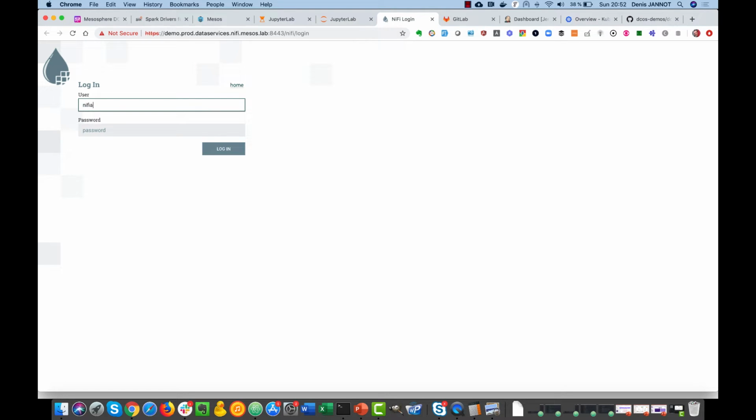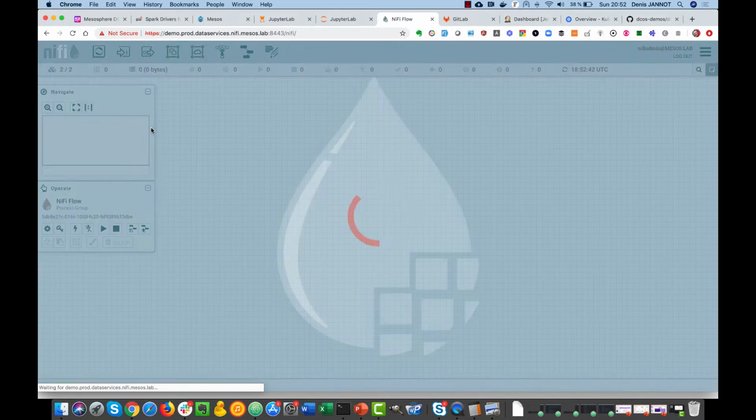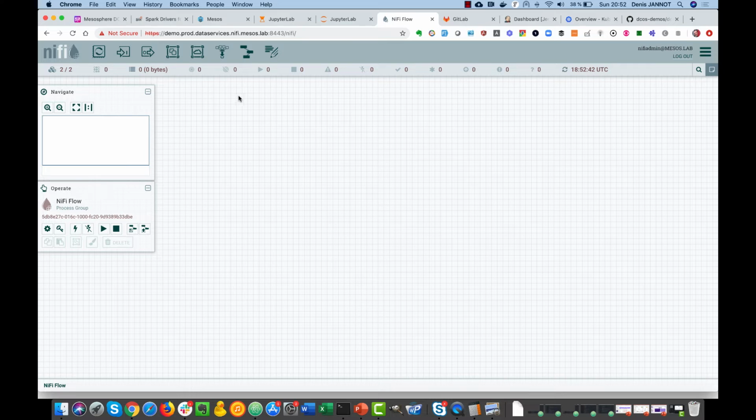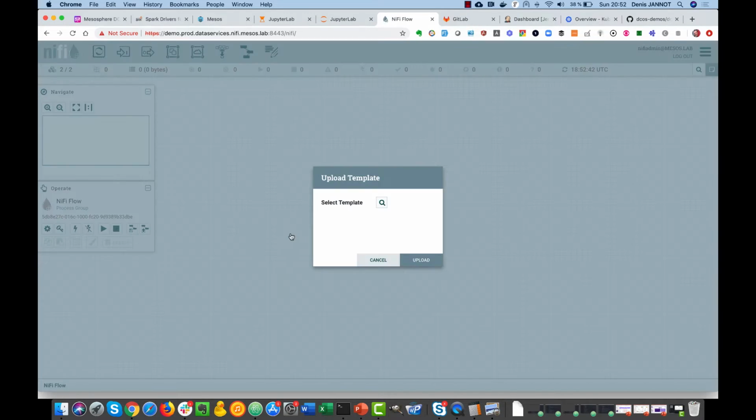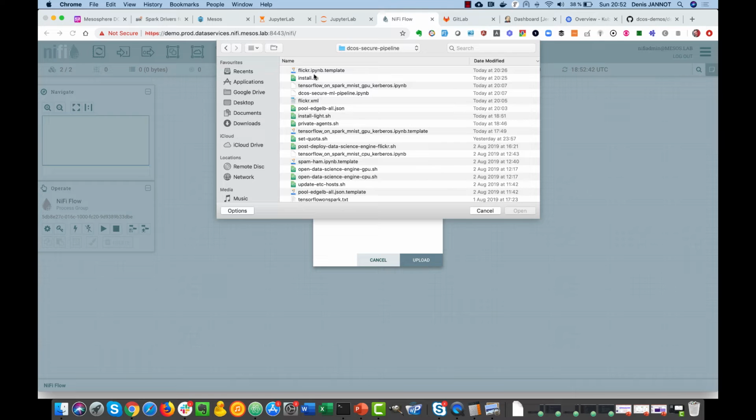So first of all, let's log in to NiFi again with our principal. Everything is again secured with Kerberos, TLS, and you'll see that also when we use the template. So we have a template we upload, which is just there.